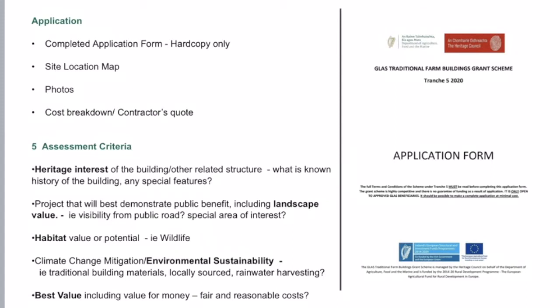The application is usually submitted sometime in the middle of February. Now, the 2021 scheme hasn't been officially announced yet, so we're not too sure whether it will be running in 2021. But if you're thinking about it, it's no harm to start looking at your building, taking some photographs, maybe getting a builder or a local architect involved to just give you a bit of advice on what you might be able to do and how much it might cost, so that if they announce the scheme, you'll have some preparatory work done. So who can apply?